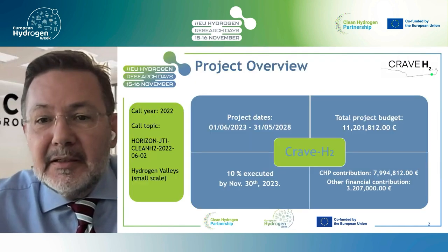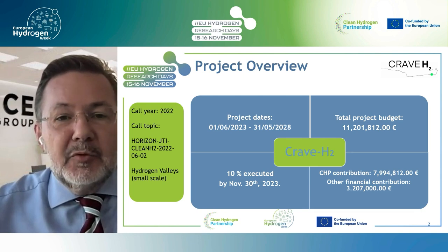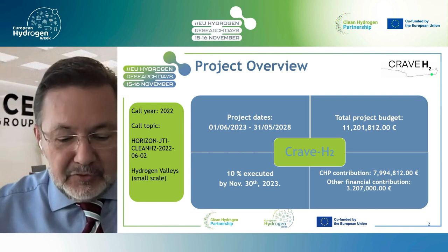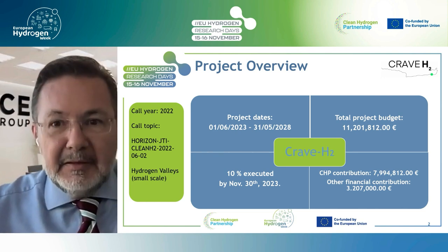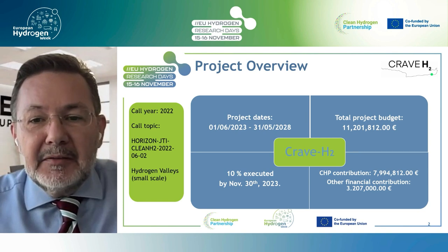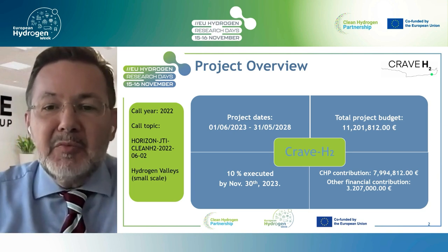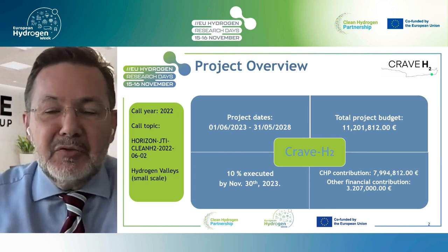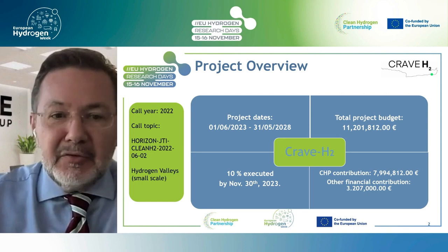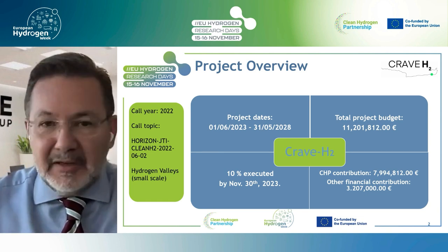It has been financed under the small-scale hydrogen valleys, where the kickoff meeting was the 1st of June, with a total budget of 11 million euro. 8 million euro is the CHP contribution, while for the moment, at least 3 more million euro are needed. By November 30, 10% of the projects should have been fulfilled.